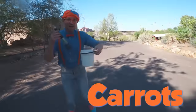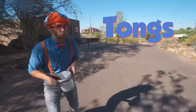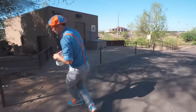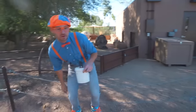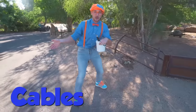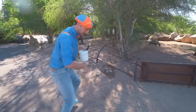Check it out. I have a pail of carrots and some tongs. And we just got told we need to feed the next animal. Come on. Hey, check it out. These are cables that you have to be on this side of. But we just got permission to head inside so we can feed the animals. Let's go.